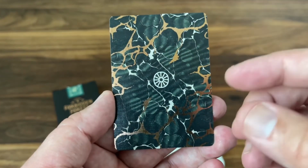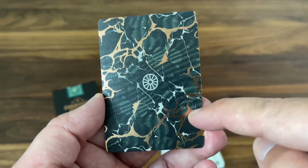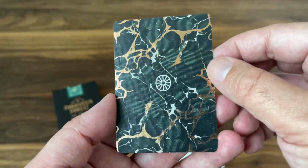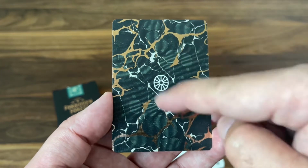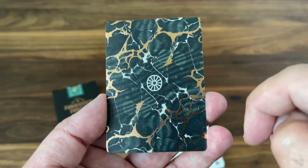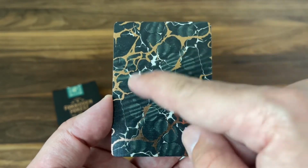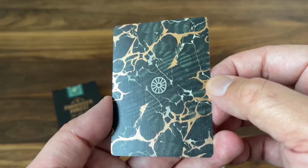And it's brought forward and given even more life by the accents of hot foil done in that bright copper color to give that extra little shine to it. The hot stamping, or that Metalux foil that USPCC uses, can sometimes be a little bit indistinct and muddled, but in this particular design, that doesn't hold it back at all.